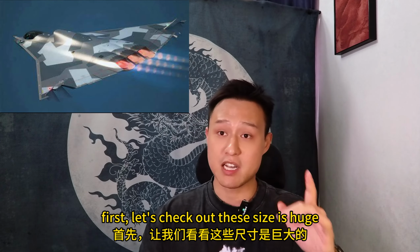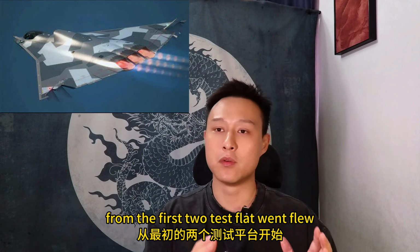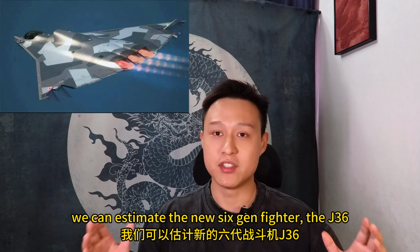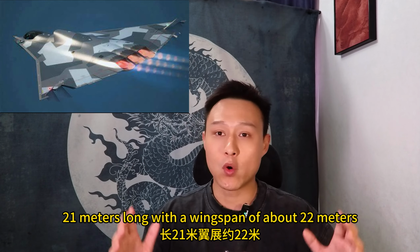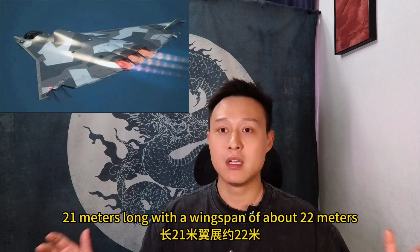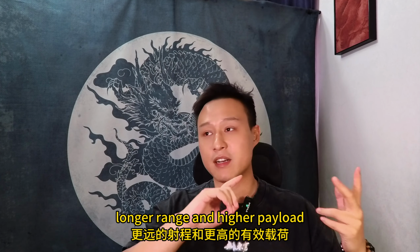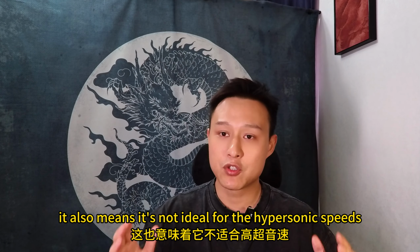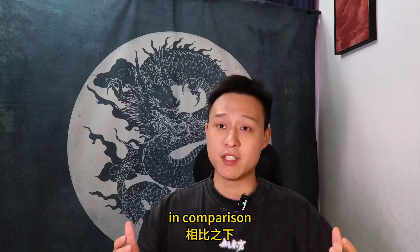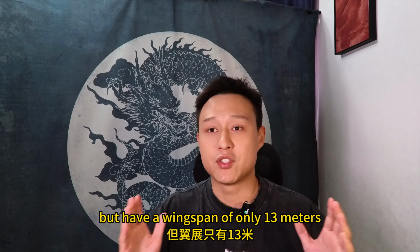First, let's check out its size. It's huge. From the first two test flights when it flew alongside the J-20, we can estimate the new 6th-gen fighter, the J-36, is about 21 meters long, with a wingspan of about 22 meters. Of course, being big has its perks, like longer range and higher payload, but it also means it's not ideal for hypersonic speeds. In comparison, the J-20 is about the same length, but has a wingspan of only 13 meters.